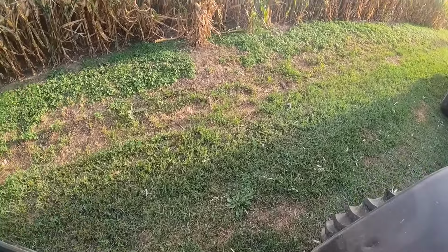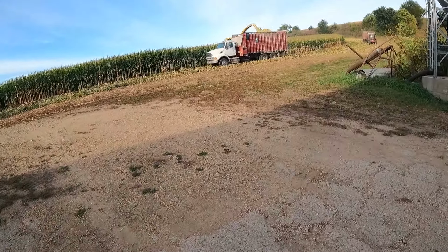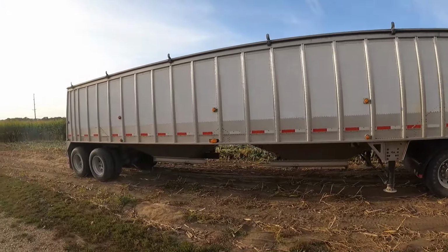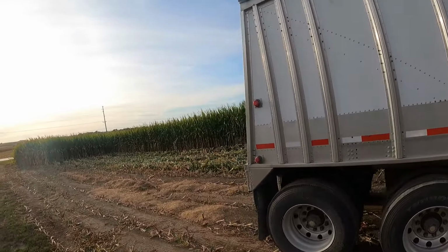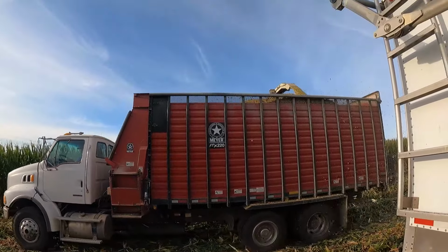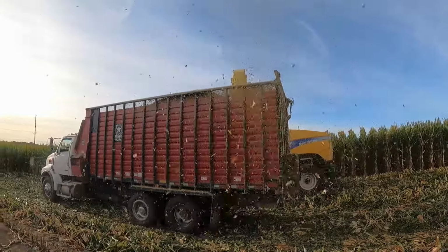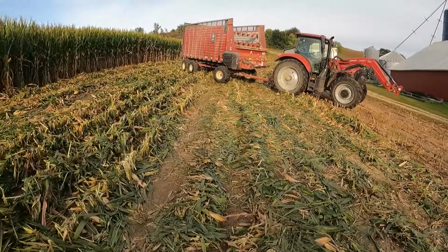B-U-N. So let's buzz around on the four-wheeler real quick. See what we got to see. Well, here they are. Might hop in with Pat if we can. Choppers just sound awesome, guys. I know I really can't convey it that well through the camera, but it just sounds and smells mean. But it rains stuff everywhere, that's for sure. Let's go, hurry up. Burning daylight.